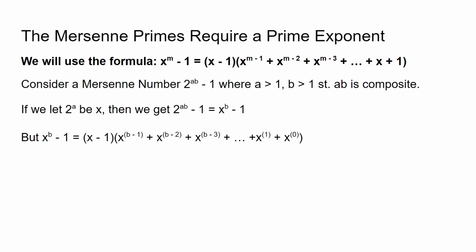If a Mersenne number has a composite exponent, then it is immediately composite, and that rules out that number from being a Mersenne prime. To do so, we will use the formula that x to the n minus 1 is equal to x minus 1 times the geometric series on the right, right over here. You can see that this works by kind of foiling it out, and you see that the first term of this expansion cancels with the second term of this expansion, and so forth.